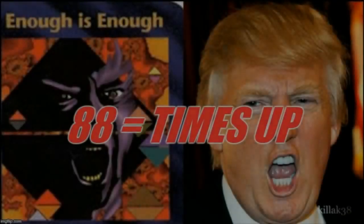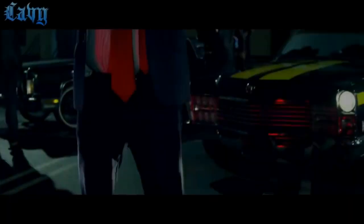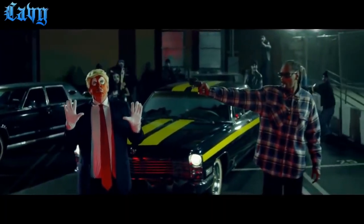Calculations are correct. When this baby hits 88 miles per hour, you're gonna see some serious shit. But a bright line in the sand, and we will protect you, that I can tell you, and we will say enough is enough.